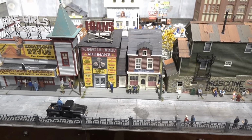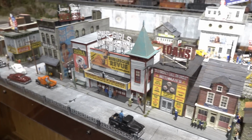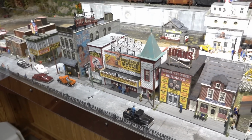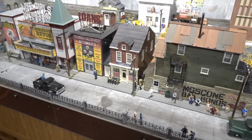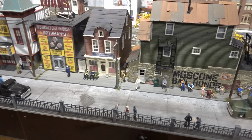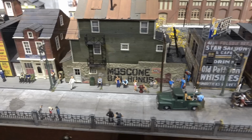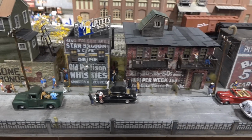Very well done. These are kits, correct, Bill? Most of these are kits. Foscale, Bar Mills, kits. Very well done. And again, you can see the detail. Even back in the alleyways, there's detail. So it's one of those really, really well done scenes that you can just kind of walk around and soak up. It's really, really cool.